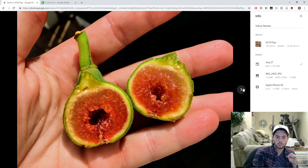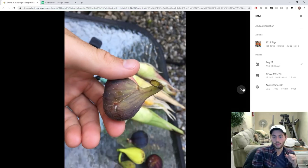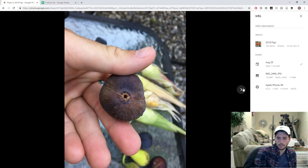Here's Yellow Nietzsche's. Interesting fig, man. It's very furry. You can see the skin there. It's got these little hairs on the outside. It's pretty furry. It's weird. What is this fig and why is it here?